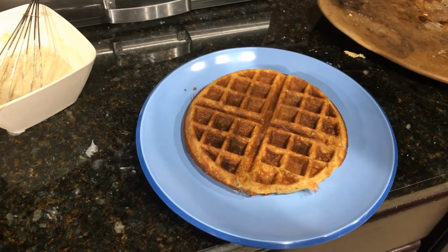Breakfast is served. To track that in MyFitnessPal, all I do is scan the barcode on the box and then change the serving size to 1.5, since I know I'm having about 1.5 servings of that. And that's all I do. It's that simple.